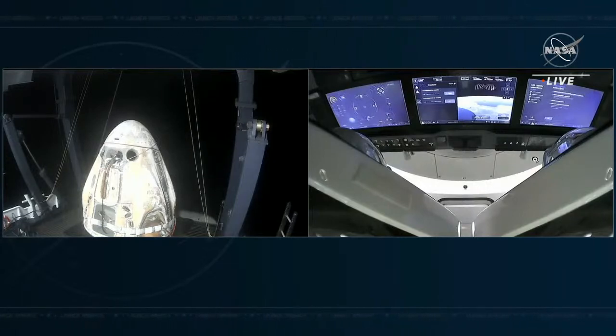So once again, we're standing by for the capsule for that forward translation to the egress platform, which is where we will be able to open Dragon's side hatch and ultimately allow the crew to egress. And as we've mentioned tonight, the crew will board a helicopter that lands on that helipad where Chelsea was talking about watching splashdown from. They will be transported back to shore tonight.